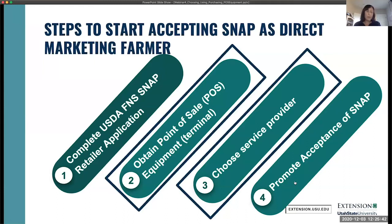And that service provider is going to help manage and maintain your POS equipment. It's going to help route EBT and commercial credit or debit transactions. And it's going to help settle transaction amounts to your retailer bank accounts. Today's last step is promoting the acceptance of SNAP, which is not part of today's webinar.